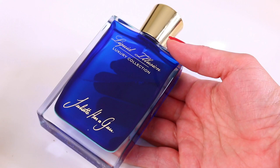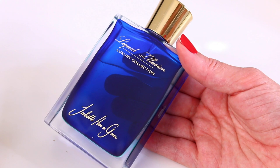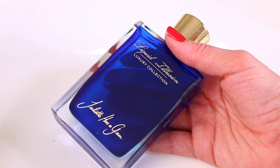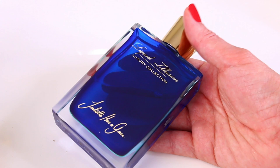This is painful. This is one of the most beautiful bottles in my collection. The blue glass with super shiny gold. Juliette Has a Gun luxury collection, Liquid Illusion. This is a kind of lychee, fruity musk. I just don't like musks by Juliette Has a Gun. If you like how Juliette Has a Gun does their perfumes in general, this probably is going to be the crown of your collection.